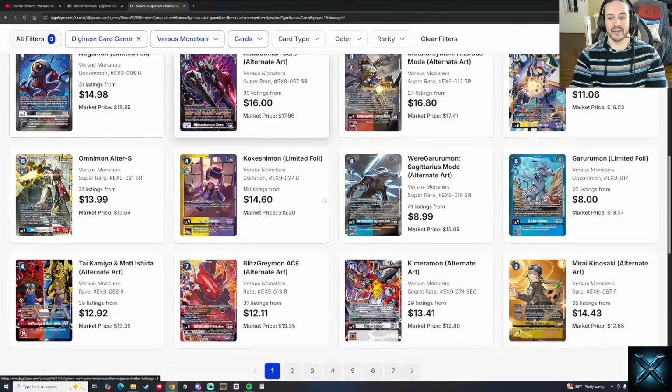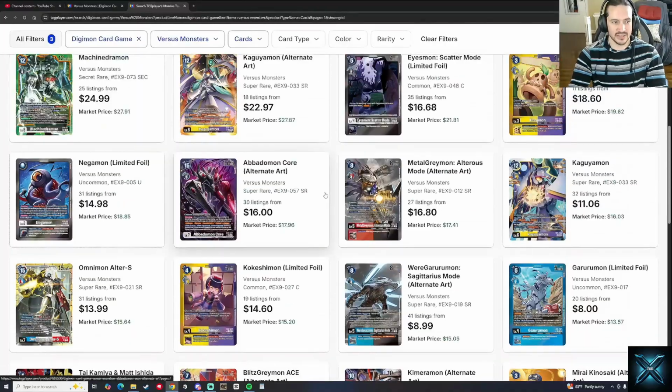Now, I don't want to go through every card in the set, but I do want to touch on this first page because I do think it is very, very important to go through these cards. We have Omnimon Core alternate art, with the lowest listing at $16 and a $17 market price. I think that is a solid price for this card. I do think that this deck is kind of getting slept on right now.